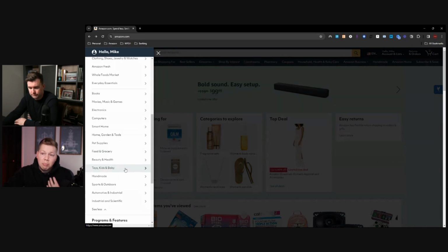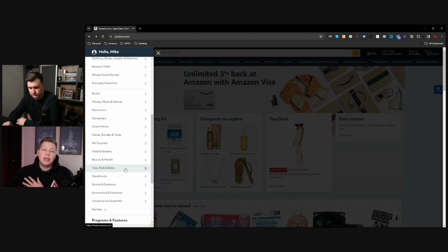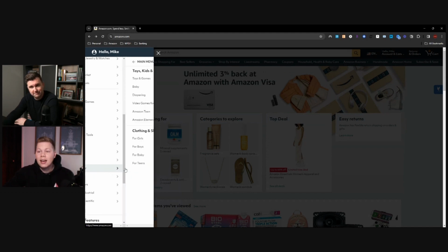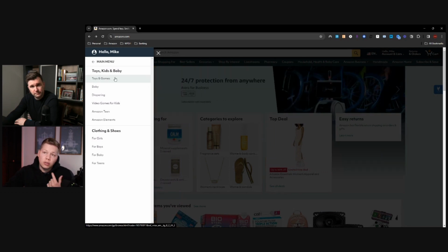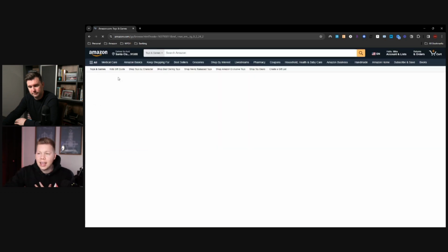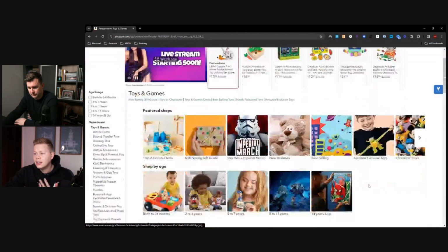So one of the big categories, of course, is going to be toys, kids, and baby. It's all encompassing of some of the most giftable items that are out there. We click into that and then we can make a choice here between either toys and games, baby, etc. So let's go toys and games and let's see what we can find in toys and games.